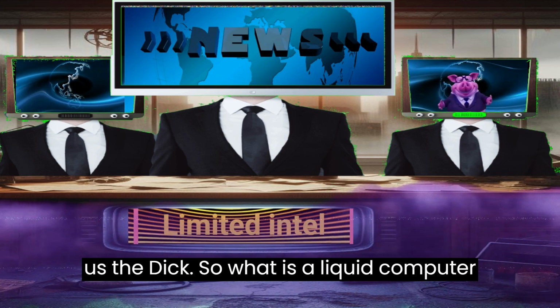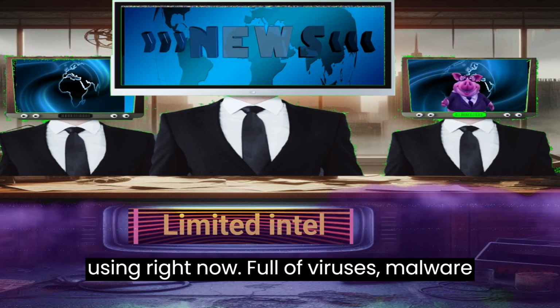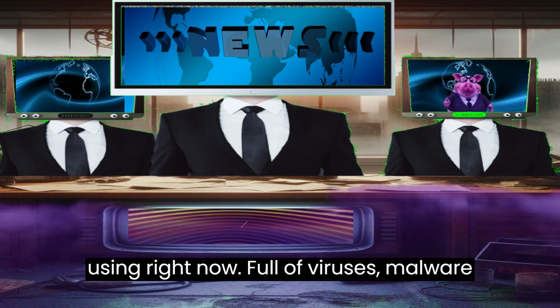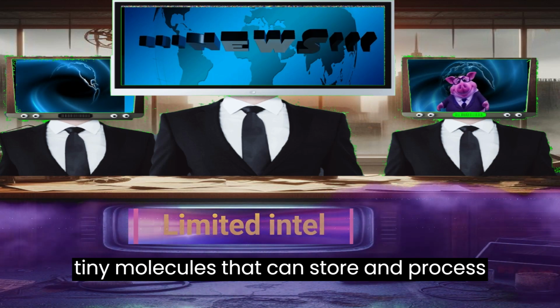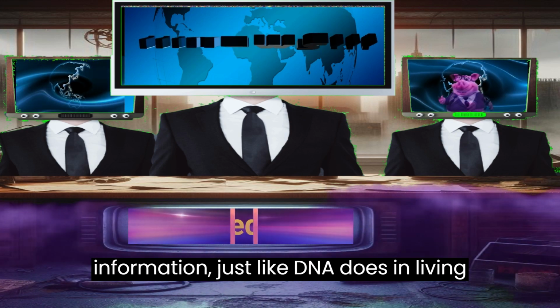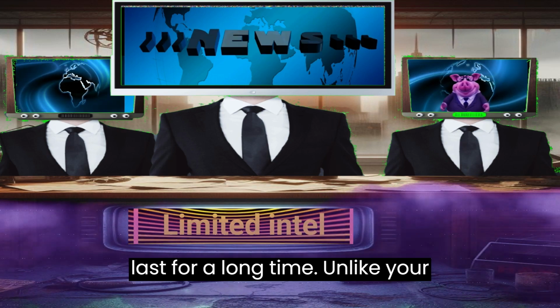So what is a liquid computer made from DNA? Well, it's not your average computer like the one you're using right now, full of viruses, malware, and porn. No, this computer is made of tiny molecules that can store and process information, just like DNA does in living cells. DNA can be very stable and can last for a long time.